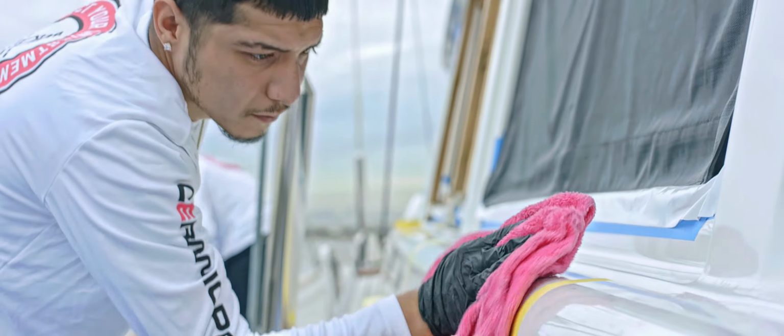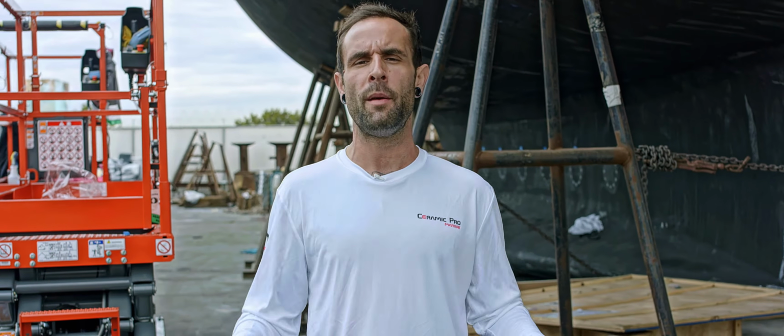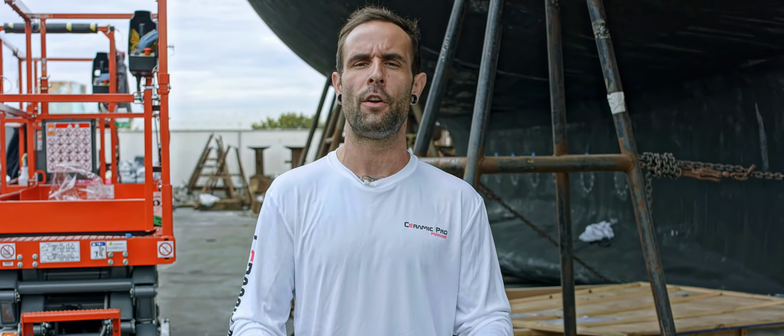Process on this, we would wash it, decontaminate it, compound and polish, strip all the compound and polishing oils off, and then apply the coating. That's going to make sure that we have a permanent bond, and it's going to last for a very long time.